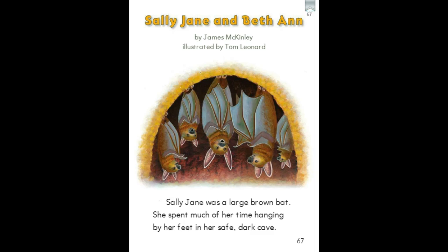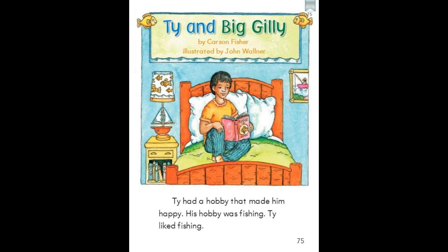This story starts on page 67 and ends on page 74. Read this through 2 times, I think, would be a good number. So you can read it to yourself your first time, and the second time you can either read it aloud or read it with your learning adult. Your other decodable reader for today is Ty and Big Gilly. This story also has the spelling patterns IGH, Y, or IE that stands for the long I sound. This story starts on page 75 and ends on page 82. Make sure to preview the story and predict what you think the story is going to be about before you read it. Again, you're going to read this through 2 times, once on your own, and then once either to your learning adult or just reading aloud.